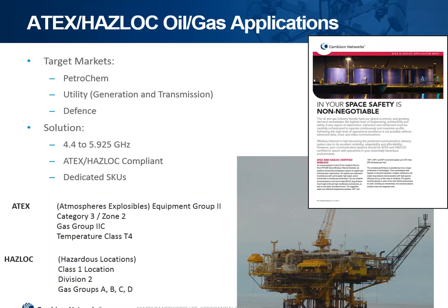The main thing to note on ATEX HAZLOC is that it is a unique SKU. So when you come to an application that requires this, you'll need to order a special model that is ATEX HAZLOC compliant. Part of the reason for that is we have to audit the manufacturer all the way back through our factory, and then the software configuration locks down the EIRP. There's some EIRP limits that are special to ATEX HAZLOC solutions. So when you have an application that requires ATEX HAZLOC, make sure that you're ordering that particular model. And Link Planner will take that into account. When you select the ATEX model or select that you're going to use an ATEX application, it will indicate what those EIRP limits are.